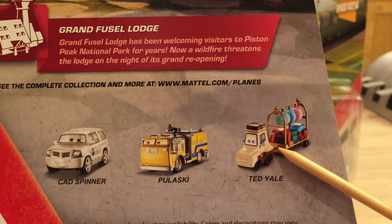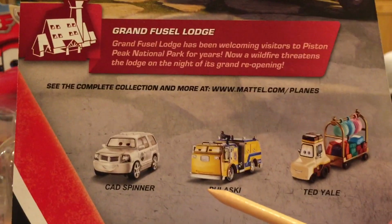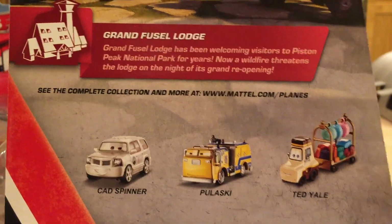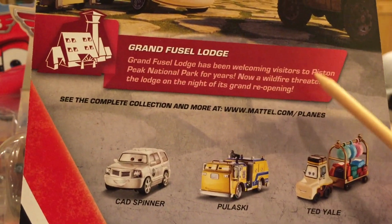Ted Yale was released in 2016 Planes Case B, but for some reason, Pulaski and Cad Spinner still have yet to be released in this series. They've both been previously released, but not in this series.